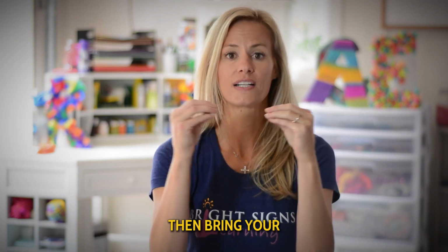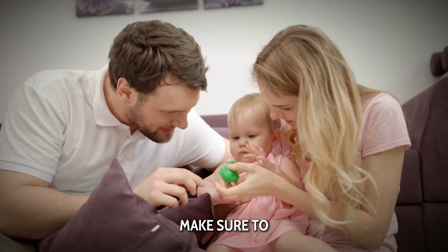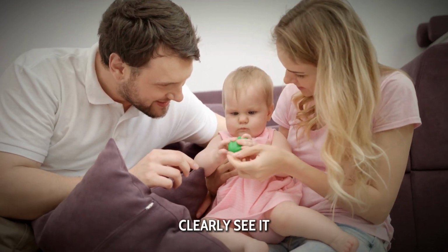To sign more, you need to put the tips of your fingers together on both hands. Then, bring your hands together and apart a few times. It's like giving a tiny clap with the tips of your fingers. Make sure to do this where your baby can clearly see it.